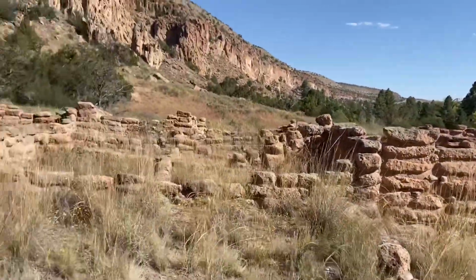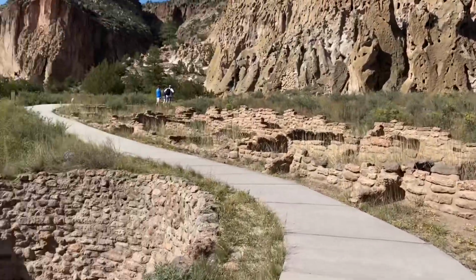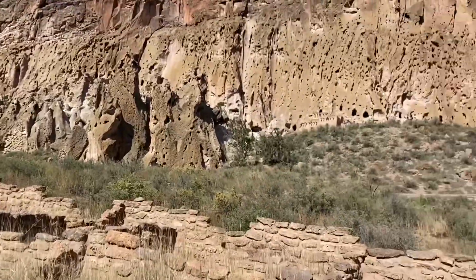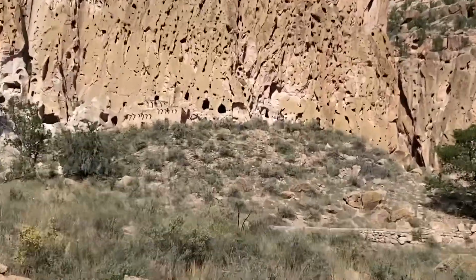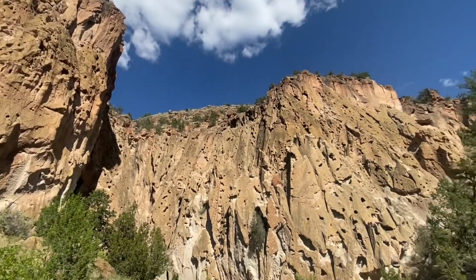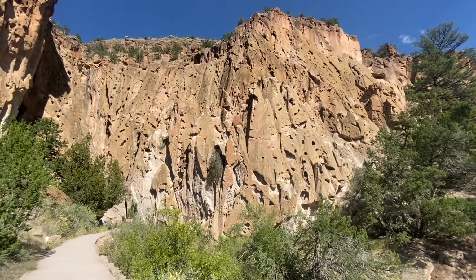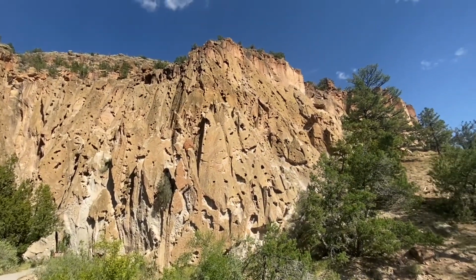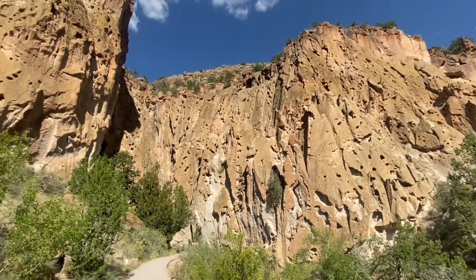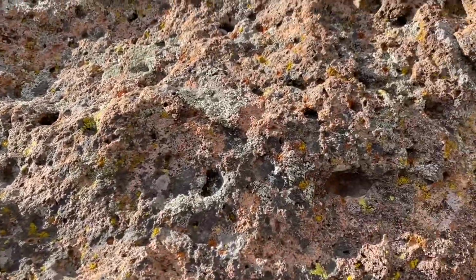This is the remains of a village where they said about 400 people might have lived, with about another 100 living up there. This is getting really super cool. So the volcano erupted about 1 million years ago, and this tuff is easy to carve into. The rock is very porous.